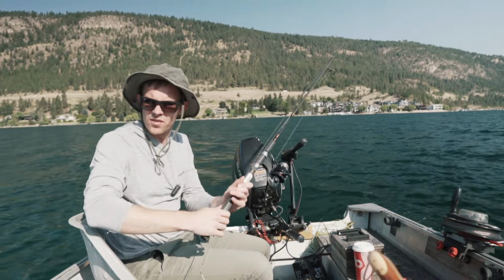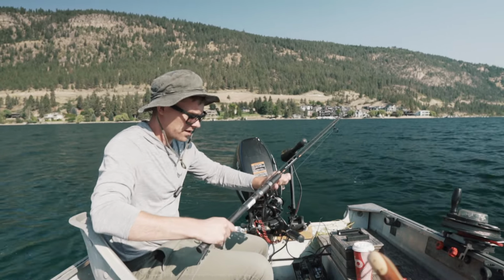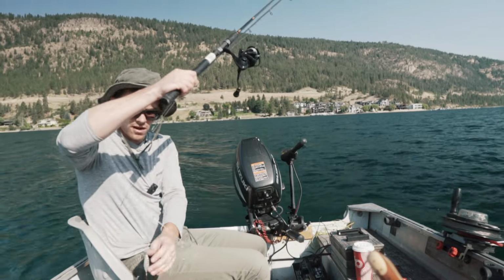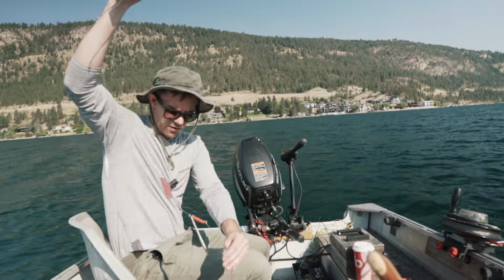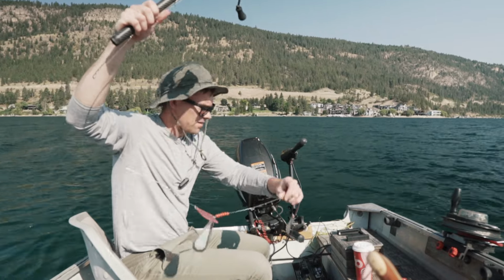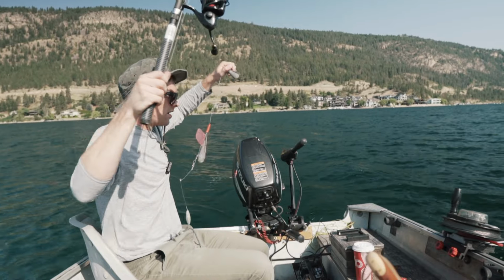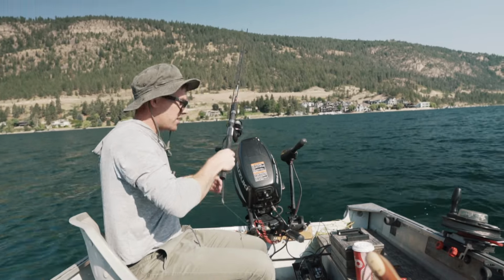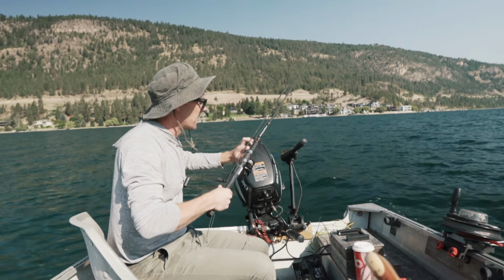So we got one downrigger down. And I'm going to try a little different setup on the second one. I'm going to use a bottom bouncer weight to get down. And then I have a Ford fender with a little wedding band. So I'm going to take that and throw it down the end of the back of the boat here. And we'll see if I can catch anything like this.